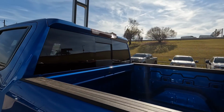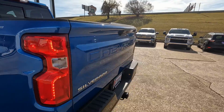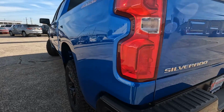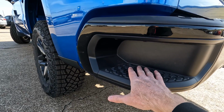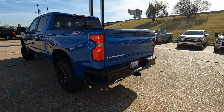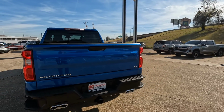And a little extra lighting here with the cab light and the in-bed LED lighting. We have a dampened tailgate back here, very easy to work with, and signature LED tail lights. And something that I really like here that helps getting in and out of the bed right here is going to be this area. That's going to be your corner or your bumper steps. Pretty deep area, easy to find, a sure-footed area to hop up in there, so no problem getting in and getting out. So that helps out quite a bit.